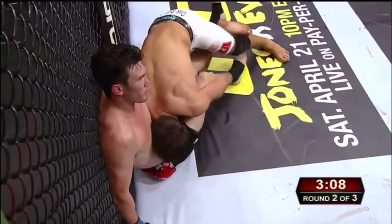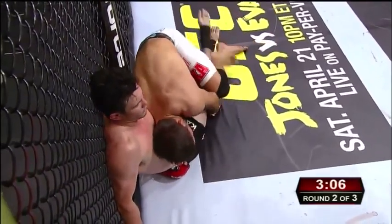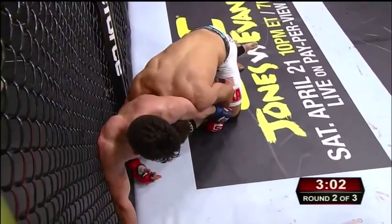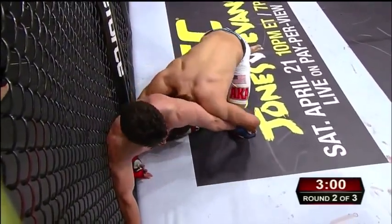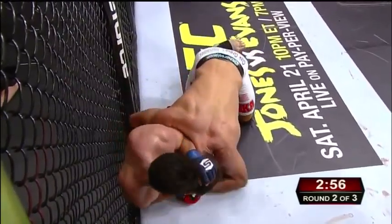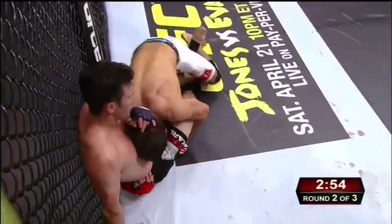The one thing that's frustrating me is the fact that he'll get wrist control and start to come up, and then when he starts to get up, he lets go of it and gets taken back down. He's doing it again right now. Exactly. I think he's fearing getting his back taken or getting mounted, but you got to take these risks. You're losing here. Time's going by quick.